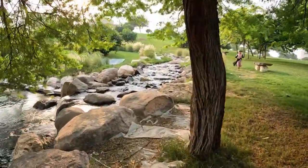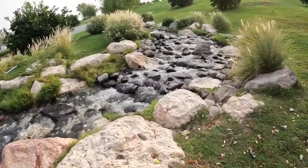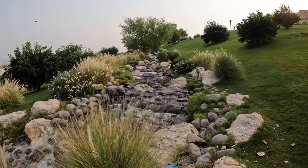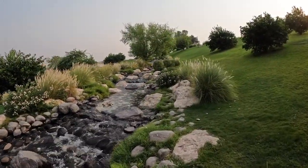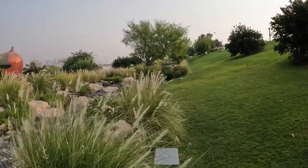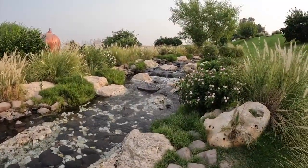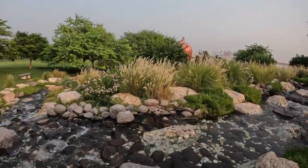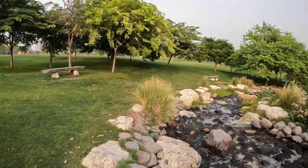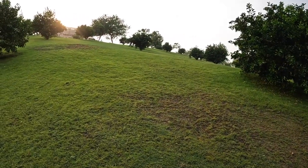This one is a man-made falls. So nice. Wonderful nature. Wonderful nature.